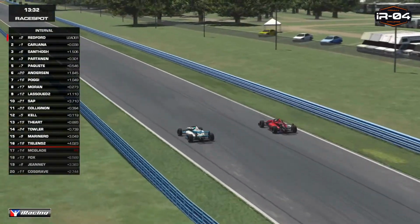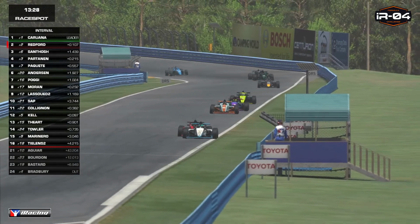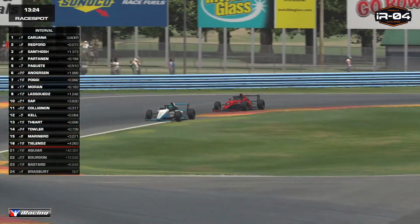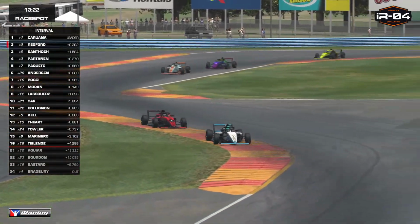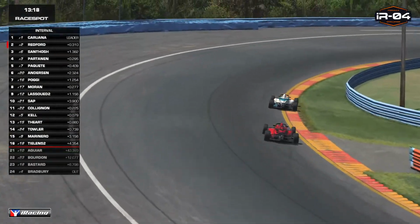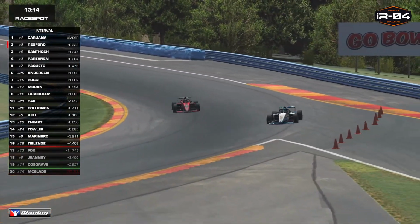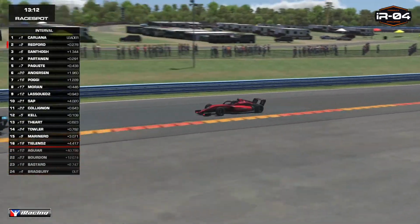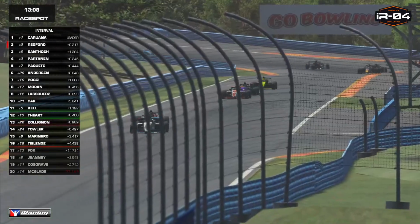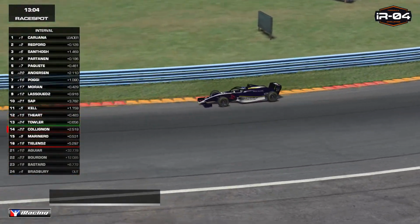But here we go, we cut our eyes back to the live action. Redford once again under pressure from Caruana, who this time is going to go to the left-hand side. And I think Redford, both of them, as soon as they eye up a move, as soon as they are under threat from getting past, they just pull over to the right and just accept fate, because it's so hard to defend, and it might not even be worth defending. 13 minutes left in this race, not even halfway through, and the threat of P3, P4 and P5 still looms very high. And yeah, it's so easy for everything to go wrong, especially as we have seen a big crash a little bit earlier on.